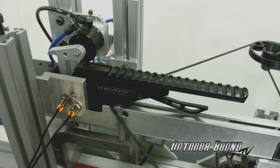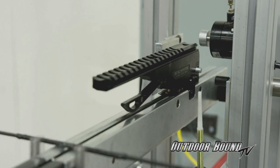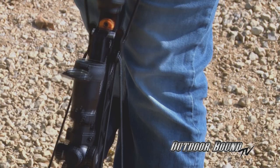The new Sub 1 benchmark fire control system has all the same great safety features that our previous MXBs did. One of the main features was it had to be able to decock a crossbow. You don't need any extra target to shoot in after the hunt or a special field point that you can shoot into the ground. You can just push a button, draw back, and you're done.